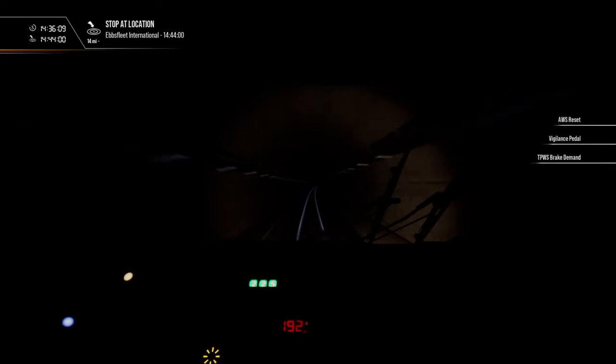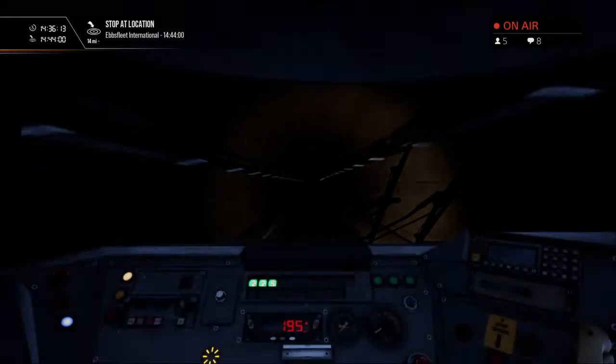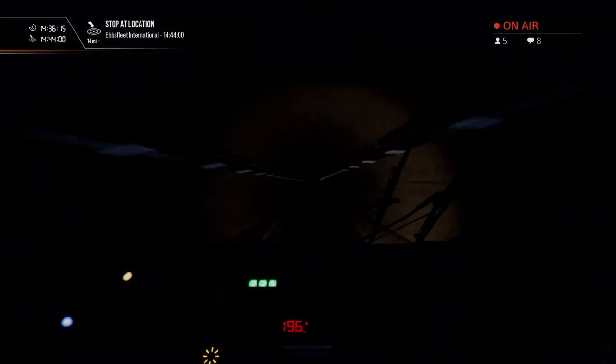So that's AWS, that's DSD rather, kicking in, not AWS, sorry, I said AWS earlier as well. So yeah, we're on the French signalling system, but still on the British vigilant system.